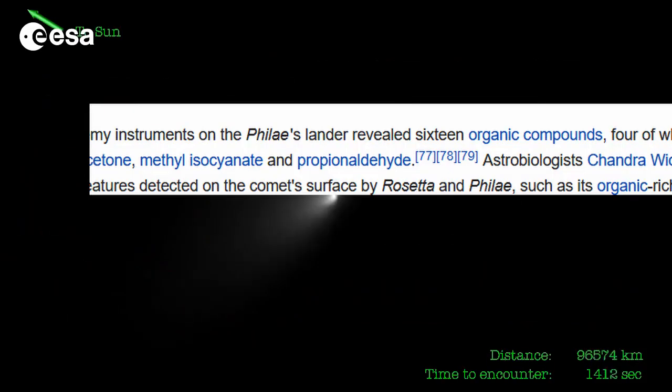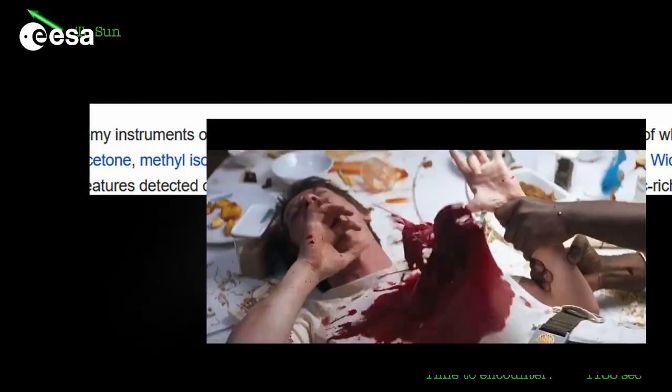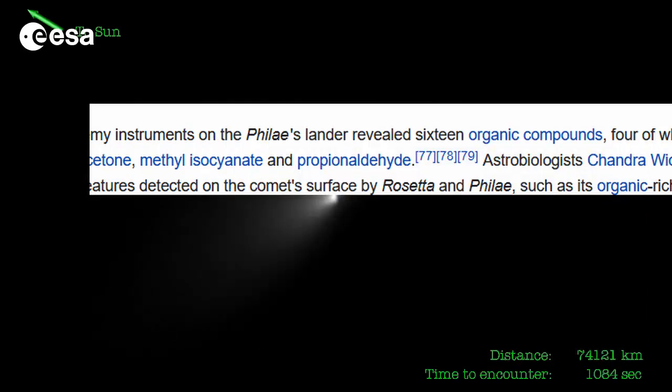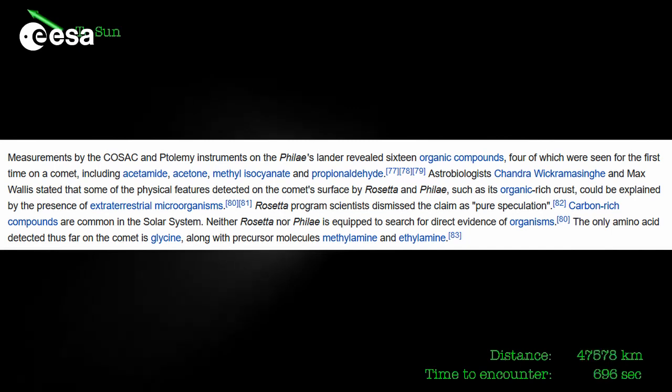Could this be some reason why maybe blood is squirting out of this comet? No. Read it further, right? Four of which were seen for the first time on a comet, blank, blank, blank, and shown here. I'm not going to try to pronounce these words. I am not a biologist by any stretch of the imagination.